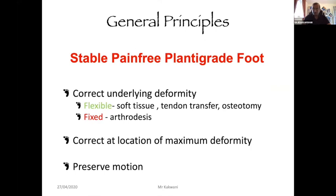Now, if you are planning surgery, the goal for almost all foot and ankle conditions is a stable, pain-free plantigrade foot. To achieve that, in cases of flexible deformities, we would do soft tissue procedures as well as osteotomies to correct the bony deformity. In cases of fixed deformities, we would do arthrodesis to correct those deformities. The correction of the bony deformities should ideally be done at the CORA, which is the apex of the maximum deformity, and you should try to preserve as much joint movement as possible.